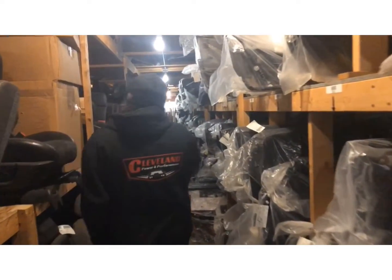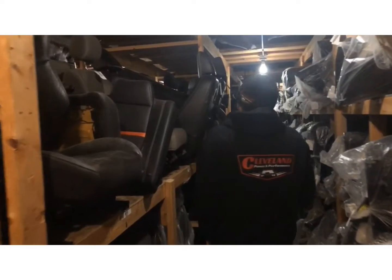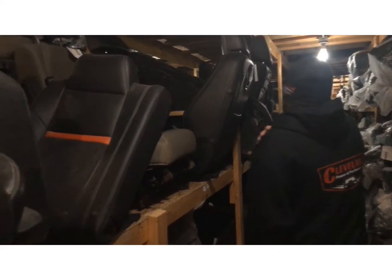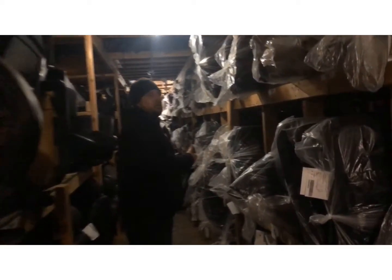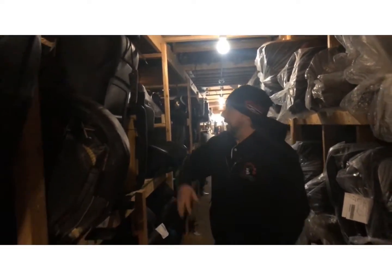These are actually all part seats left. Our good seats are downstairs. Newer cars, airbags go off, seat tracks get blown. We build so many seats for hot rods and other stuff. I am a complete hoarder. I keep everything. If it's junk, I'll get rid of it. On the same thing, all these door panels are money. I need a seat motor, I need a seat back, I need a track. I have all of it.